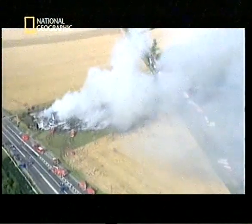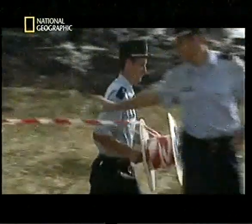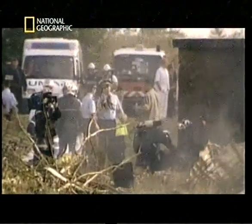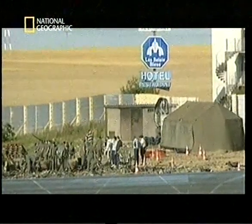At Gonesse, investigators divide the Concorde crash site into a grid to allow a meticulous search. They photograph and tag everything found in each section. It's a painstaking process that takes 4 weeks.